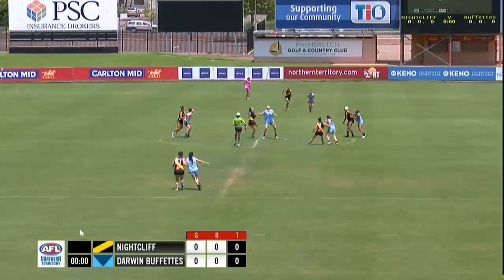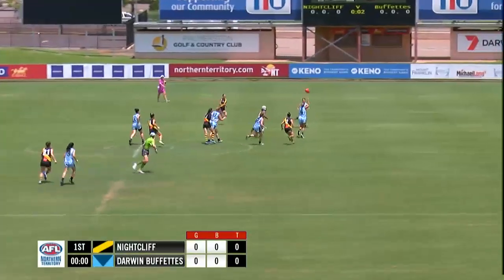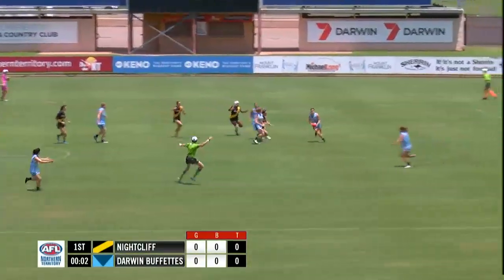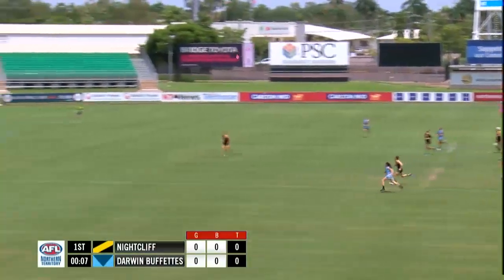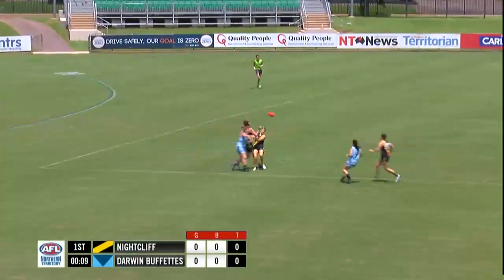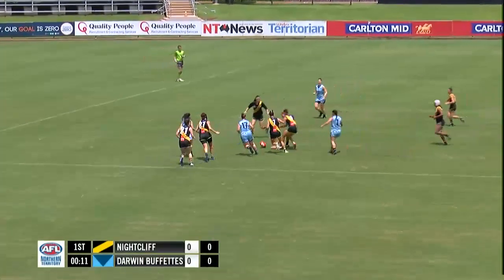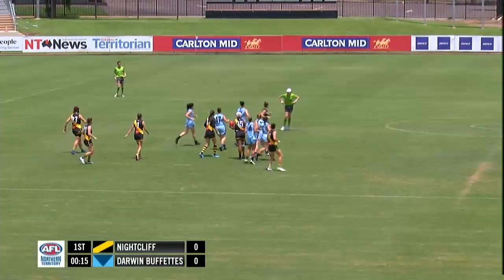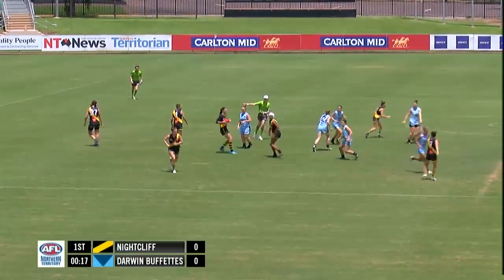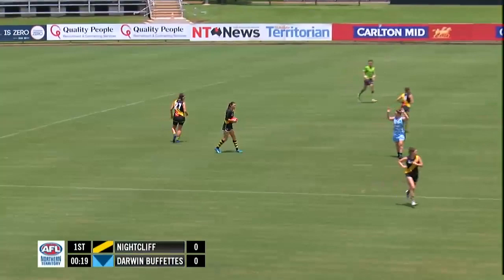So we're underway already, and Wolsey high over the top in the long sleeves. Kylie Duggan for Buffaloes picks up though and hand passes out the back. And Buffett's kick forward, still inside the centre square at the moment though. Wolsey in there again, gets hand pass out. Miskin Rippier picks up, but it's a free kick to Emma Wolsey.